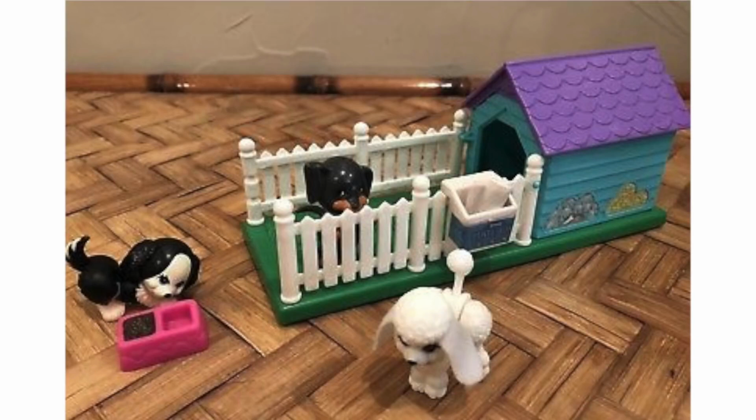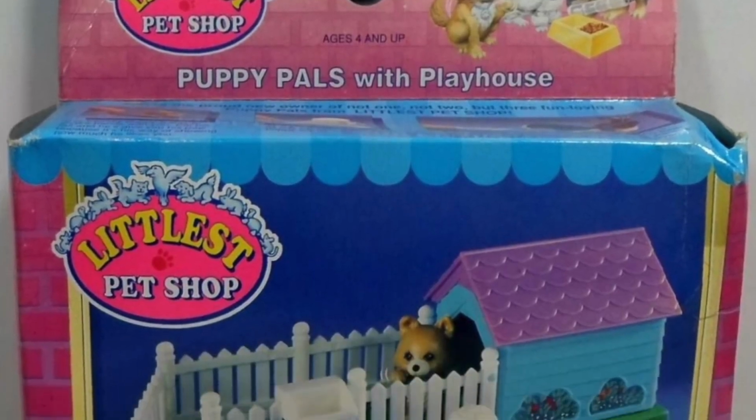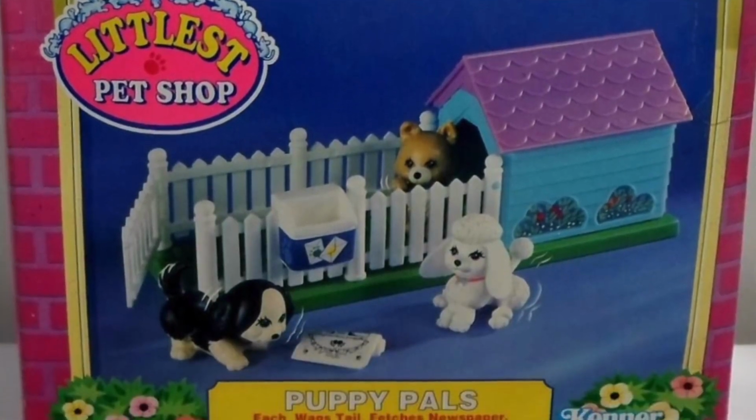Here is the puppy trio from the Cozy Home Pets collection. It consisted of a poodle, a German shepherd, and a black-brown mutt. It came with a doghouse and fenced-in green grass base, a food dish, a mailbox, and a magnetised newspaper. Pressing the poodle's tail would make her scratch her ear, and pressing the shepherd's tail would make him shake his paw. The mutt's bobblehead was magnetised to play tug-of-war with the paper and bone. And here again is the old vintage box.